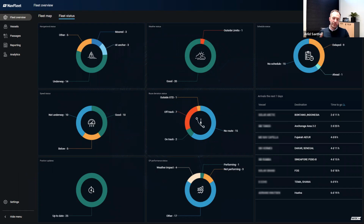So you can see we have different donut charts to indicate if your vessels are deviating from routes or passage plans. You have a donut chart if your vessels are delayed or ahead of schedule, if your vessels are outside good weather conditions, or if they're not performing according to charterparty. So it gives you a very quick overview of the status of your fleet in this solution. So again, it's about monitoring. Monitoring is the key to improve business performance.